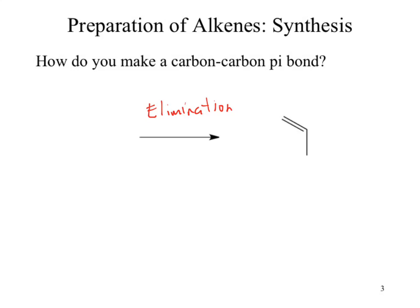So if I draw an alkane here, please tell me how you can get an alkene. Sorry, I'll clean up that mess. We can remove a hydrogen, sure. Where do you want to remove a hydrogen from? Pick a spot.